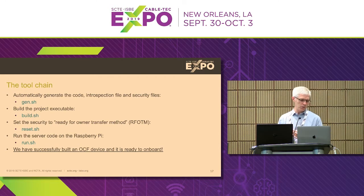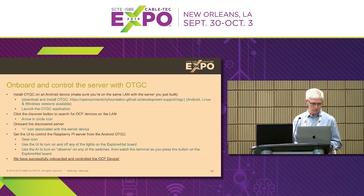And so there's a few tools here. Gen.sh is actually going to take that input file and is going to create C source code from it. It does that for this device in about a minute. Build.sh actually compiles the code and links it so it can run on the device. Reset resets the security so that you can own the device. So you'll see the security demonstration. And then run just runs the device, and everything works from that point.